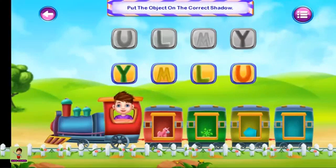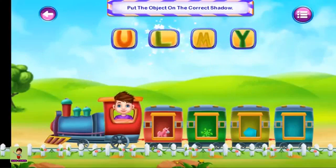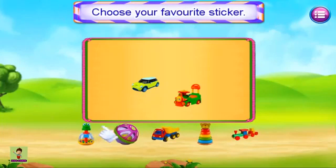Put the object on the correct shadow. Great selection. Very proud of you. Going good. Really good. Choose your favorite sticker.